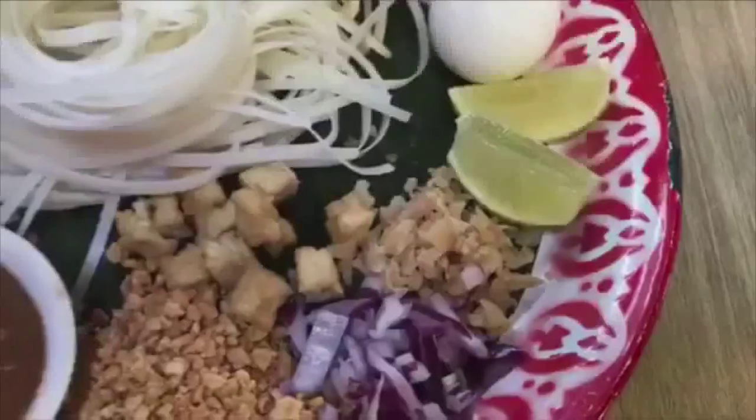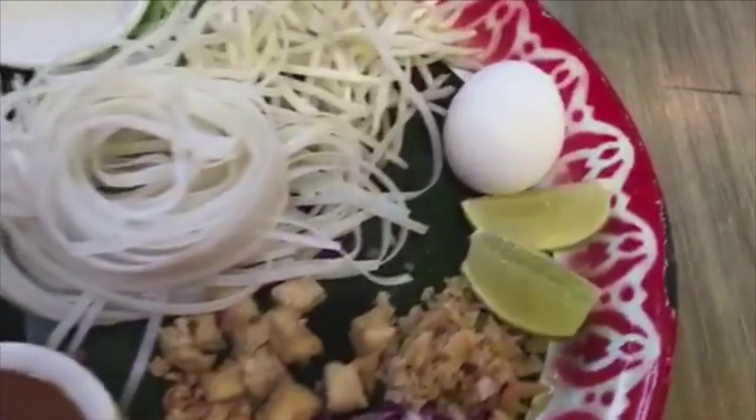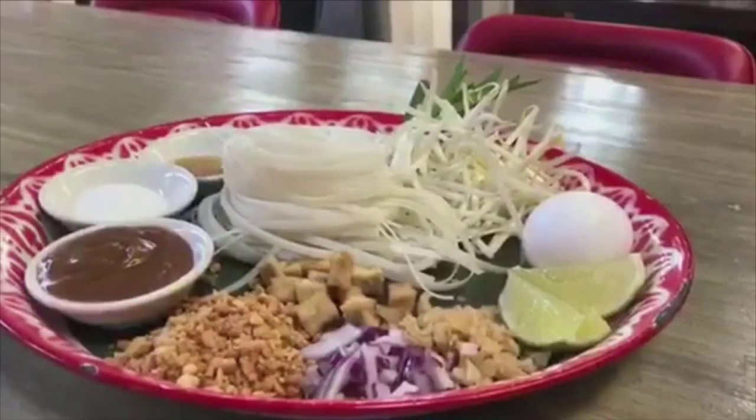You don't have to make your own tamarind sauce. No, not anymore. Okay. Yes. And ground peanuts, red onions, and fried tofu. Do most people use tofu in pad Thai? For our ingredients, we do. Even though it's not a vegetarian pad Thai, we put it in for the flavor of it.